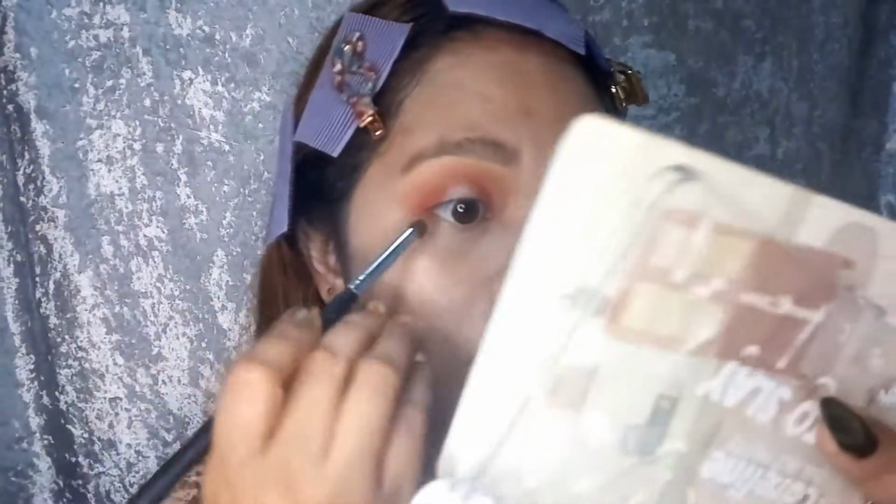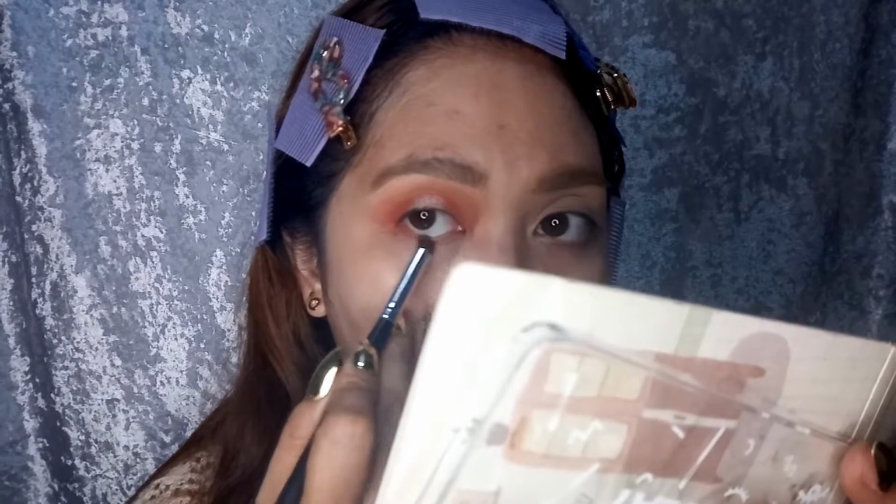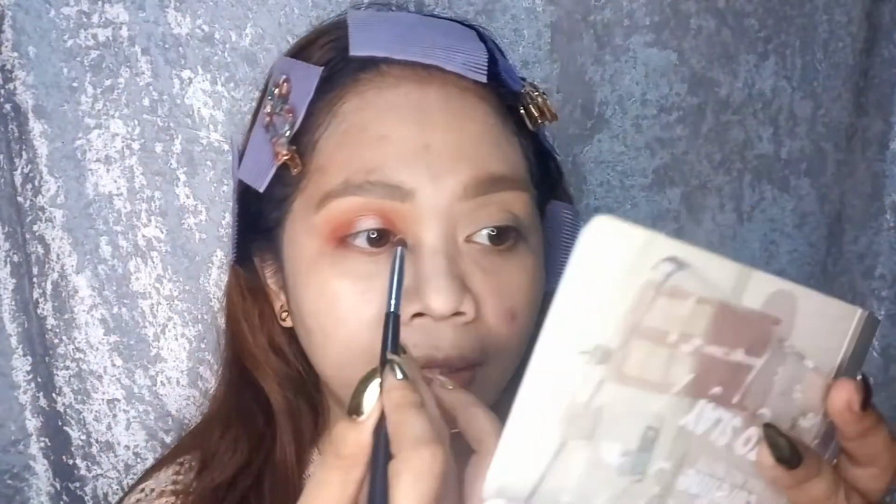Next is, I'm going to apply the color red dito sa ilalim ng aking mata. Then, yung color orange kanina yung aking ginamit sa transition eyeshadow. I'm going to use this highlighter, yung highlighter na meron sila dito sa aking lock. I'm going to do this side. Now, I'm done applying eye makeup or eyeshadow sa aking mata.